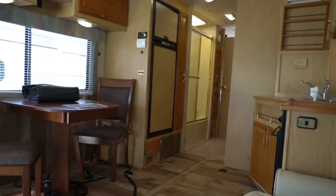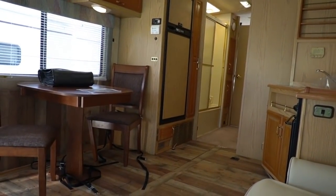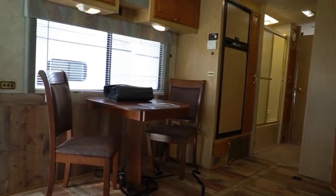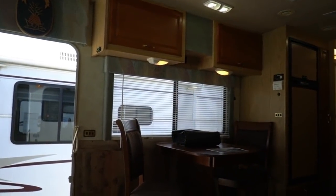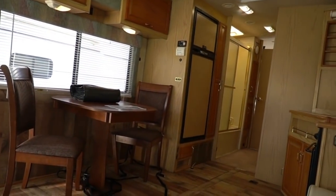And like I said, ABS light, no big deal. If it was me, I'd just drive it and go. I wouldn't even worry about it. But if you just want to get that fixed, you could probably get it fixed for a few hundred dollars.